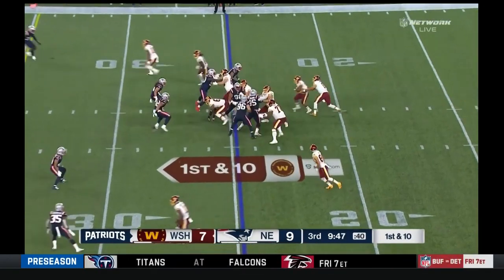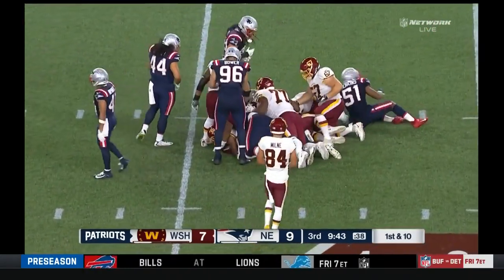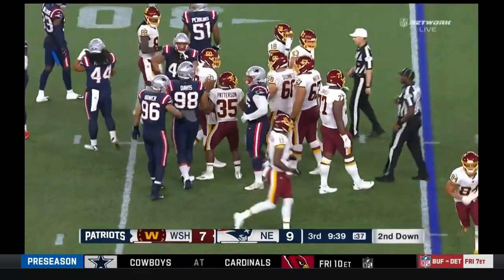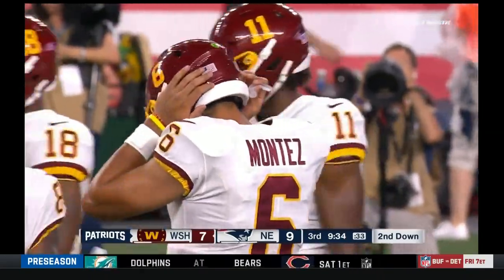So, new quarterback for Washington, meanwhile, is Steven Montez, the former Colorado Buffalo. Is the handoff to Jared Patterson. Starting to show the age here.